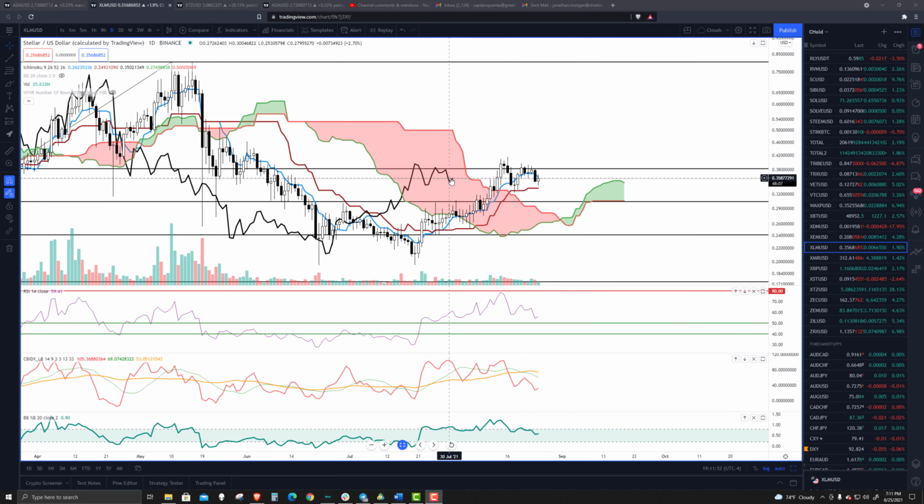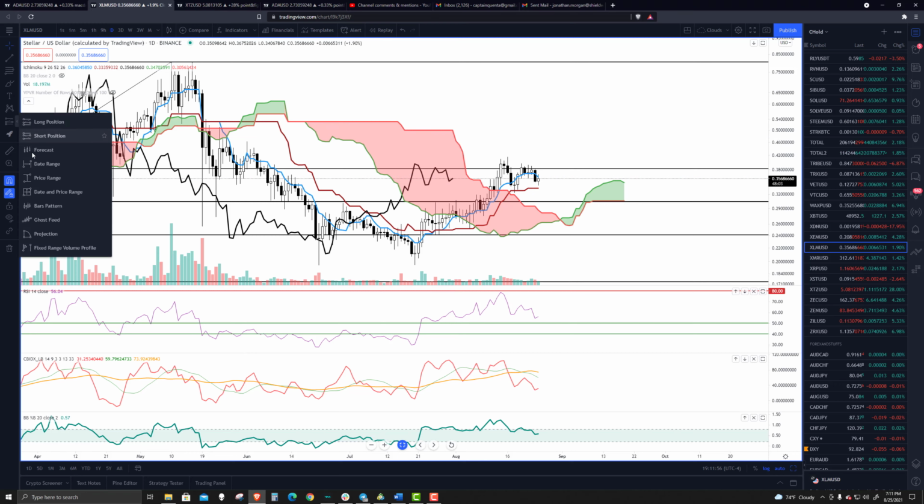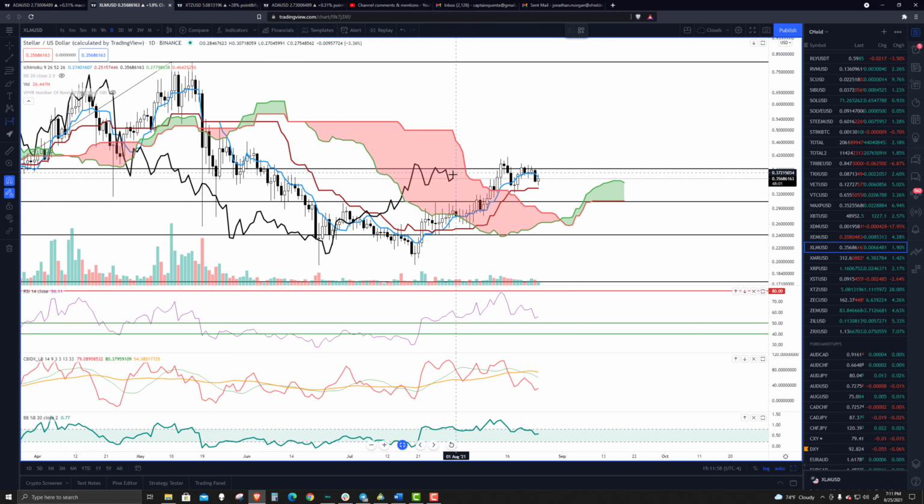But because the lagging span is inside the cloud, it's very likely that we would have to wait and consolidate for a further 5 days. So that would bring us over to the 30th, one day before the last day of August. That's what we should look at. So again, over the next 5 days, we could see really little movement.